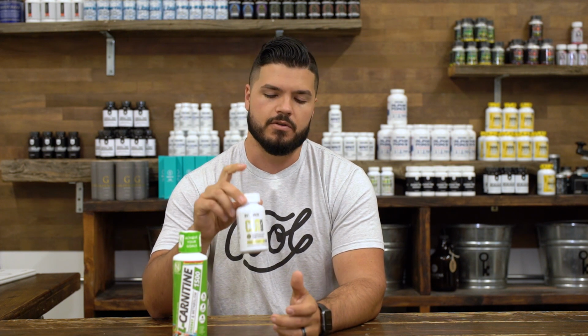Whereas CLA, being that it's a fat, this is just going to be a morning and night thing. Doing CLA pre-workout isn't going to magically break down fat faster right before your workout. This is something that you just have to do consistently every single day to notice the effect. So CLA is going to be something you're doing morning and night every day, where carnitine is going to be something that you're doing pre-workout.